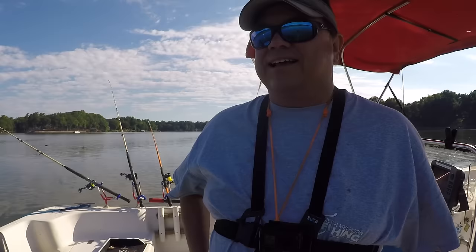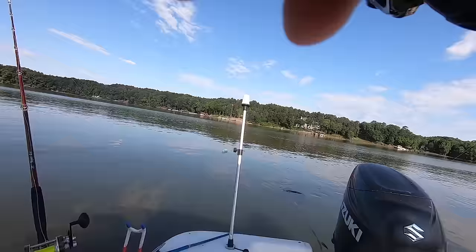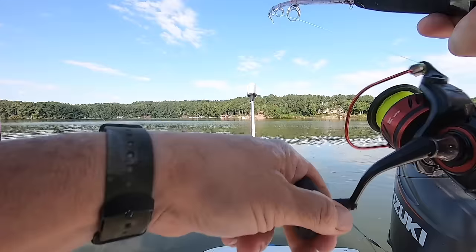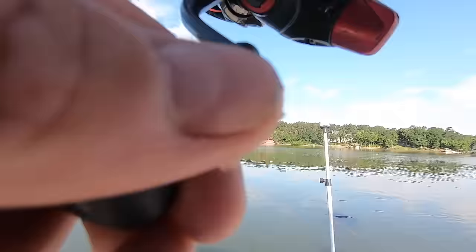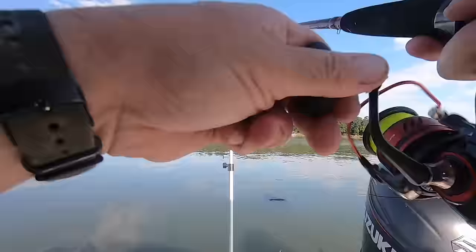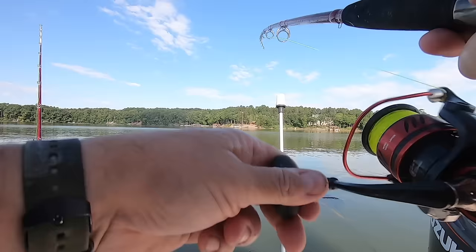Bada bing. Wait, started to put that one out. That's gonna be a recipe for disaster. Another fish. They're right up here on that point. There's a long underwater point comes out here. And that's three fish in a row right on that point. Tells me, probably need to go back through there.